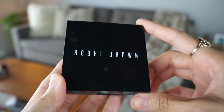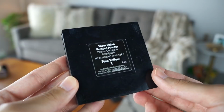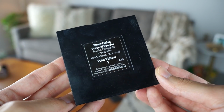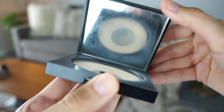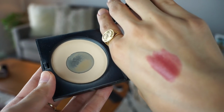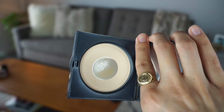The next product, well, last product in my project pan is this Bobbi Brown Sheer Finish Pressed Powder in Pale Yellow. I am really happy with the progress I'm making on this. I stopped using this for a little while because I thought it was breaking me out, but I actually don't think it was this. I've made a lot of progress on this. I hit pan on this a long time ago, I think before I even started my project pan, but I'm getting around it and getting to the corners. So I'm hoping to be able to finish this up by the end of the year.